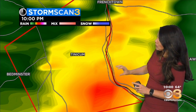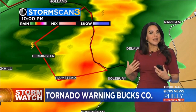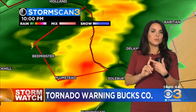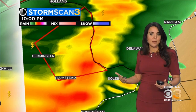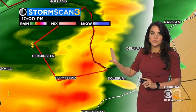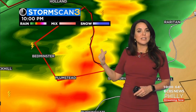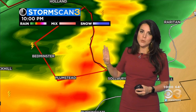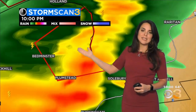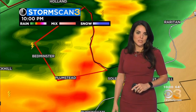Here's the cell where you see these brighter returns. What I mean by that is the brighter colors, the oranges, the yellows, the reds. That's an indication of very heavy rainfall. It's also an indication of potential hail. This could be producing hail in excess of 3/4 of an inch in diameter. But of course, the greatest risk is for a tornado moving through this area, and it would be rain wrapped. It's dark, it's hard to see, and it's one of those instances where you're not going to know if it hit until you're able to go out and assess the damage afterwards. So you have to play it safe, go by what the radar indicates, and get into your safe space: your basement, your interior room, a powder room, a closet, someplace away from windows, the safest place to be in a storm like this one.